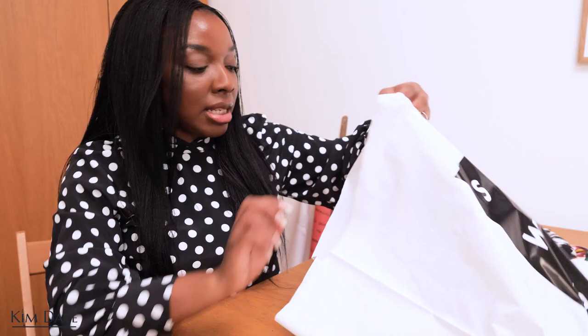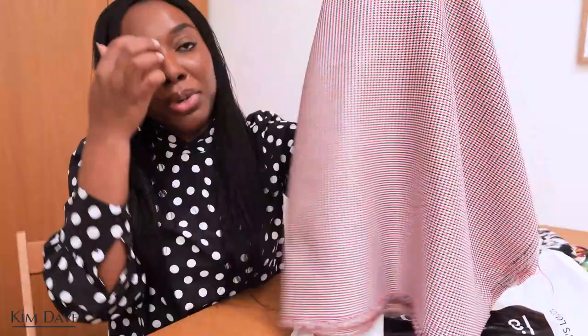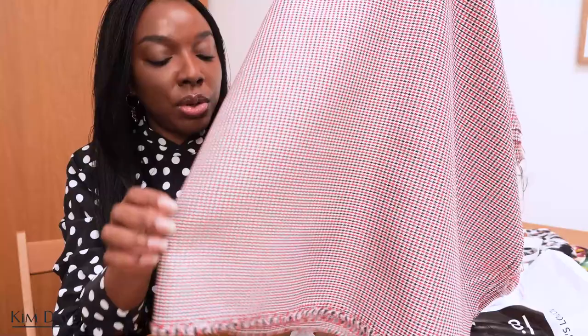And then the last thing I'm going to show you guys was not from John Lewis. This was actually from Fabricland, but I thought I should show you and you guys would let me know what I should make with this material. So this looks like school uniform fabric, but this is actually a really small wool houndstooth material. I only have a meter of this.